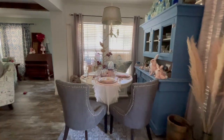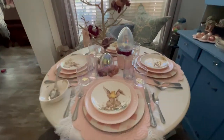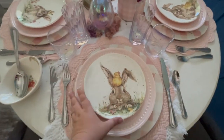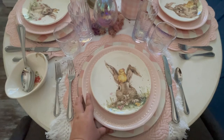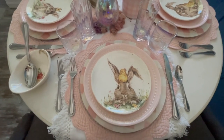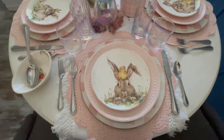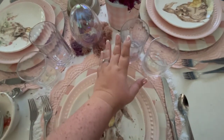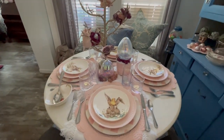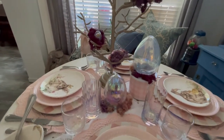Okay, so close up, come in, and of course our actual place setting. We have the Buffalo Check chargers with the pink dinner plates and the bunnies and our scalloped placemats, silverware, and then our iridescent cups. Oh, I love those, especially with the iridescent eggs.